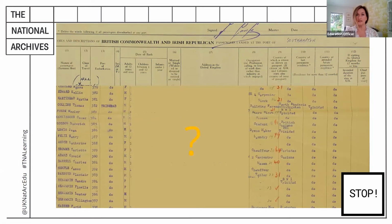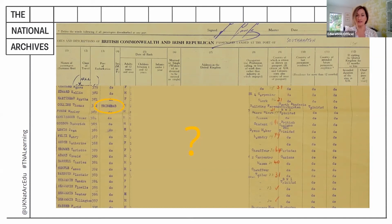You may have noticed that some details have been removed. This was done in order to protect some personal details of the individuals on the list. So what can this document tell us about the people on this list? Well, it tells us where the person's coming from. So in this case, we can see that the people on this list are coming from Trinidad.